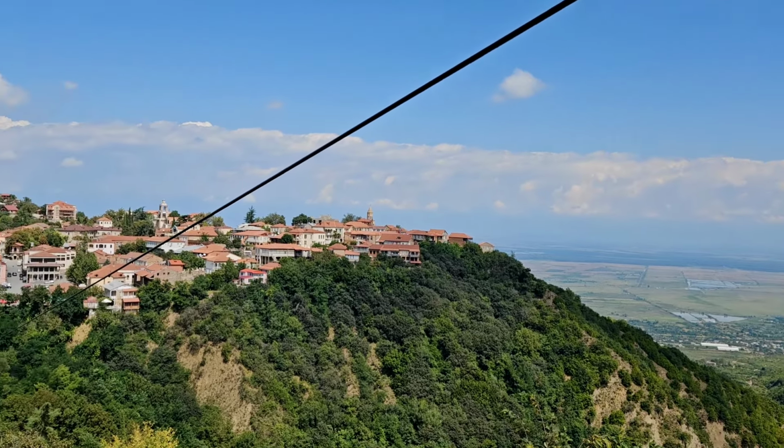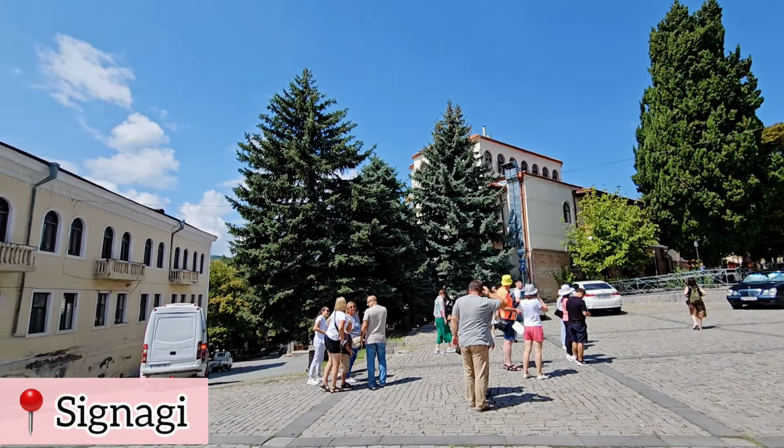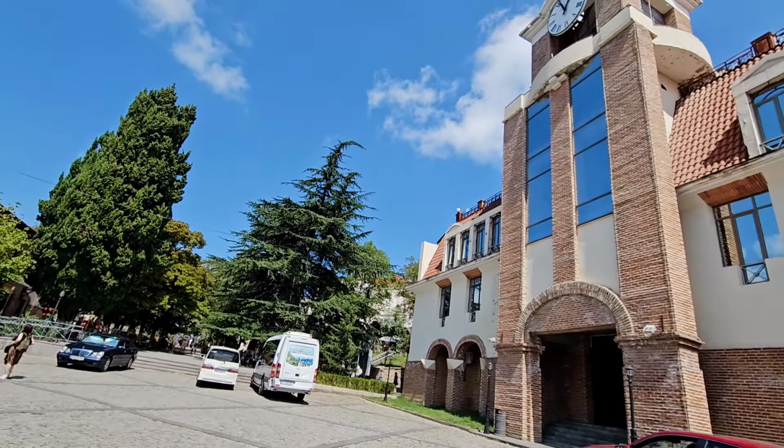There was also a place where you could do zip lining, but we were a little bit short on time. I really wanted to, but sadly I could not. And we finally reached the main town area. It's a very small, cute town. You can just walk around.